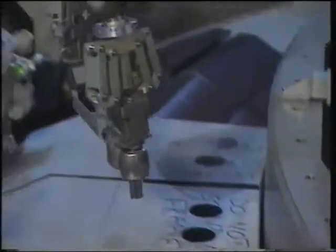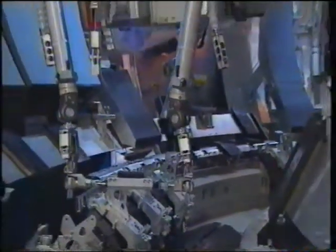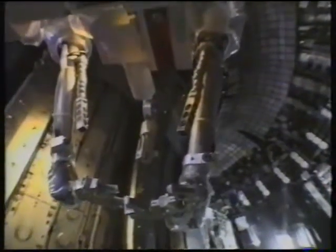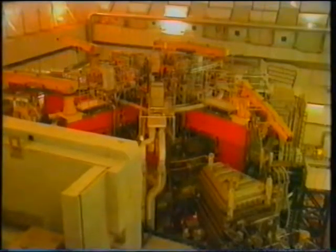This is no ordinary robot. It has been specially designed to refurbish the inside of this unique cavity. This cavity can hold hot gases at over 100 million degrees centigrade as part of one of the most ambitious research projects ever mounted.